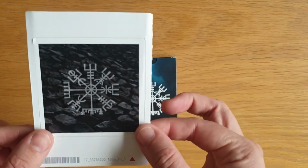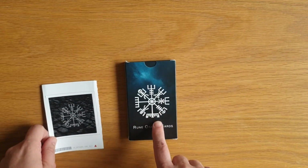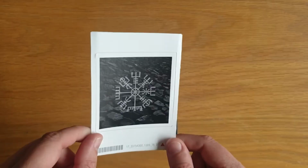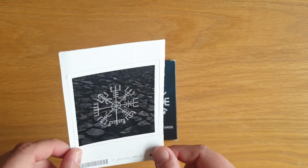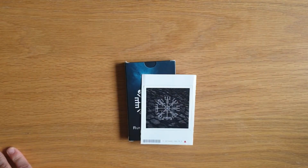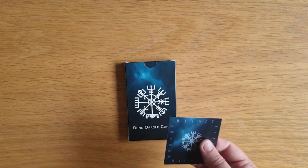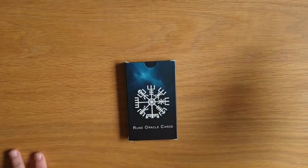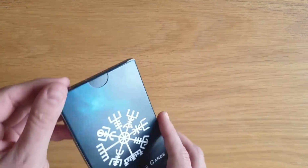Obviously it's got the symbolism again. I'm trying to learn a bit more about Norse, studying the Norse culture, the symbols and the runes. This is why I bought a rune deck, so I could start delving into the runes. But yeah, so there's a sticker with that symbol on. I think it's a protection symbol, but I'm probably wrong.